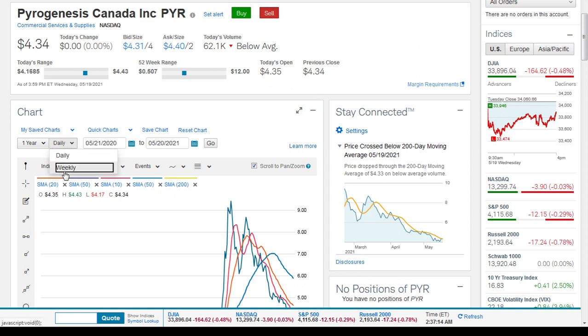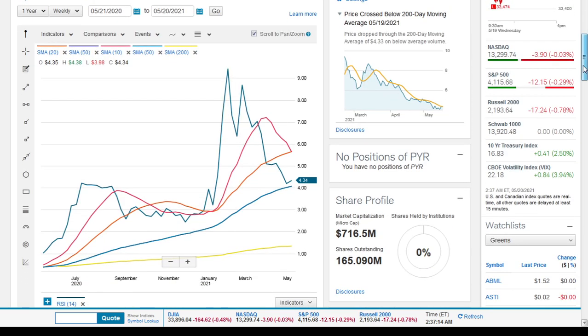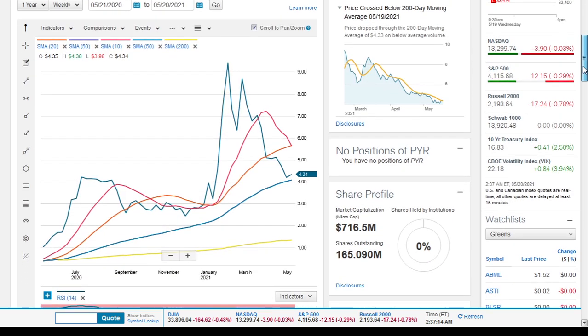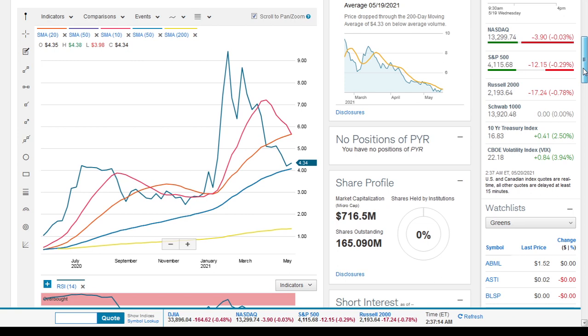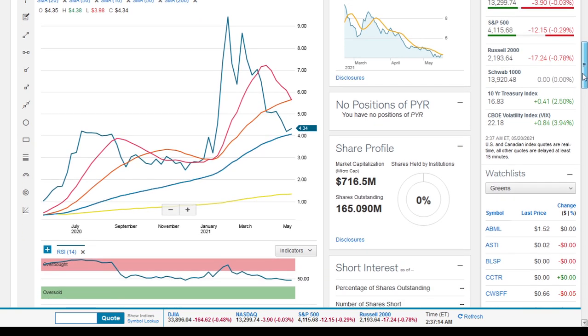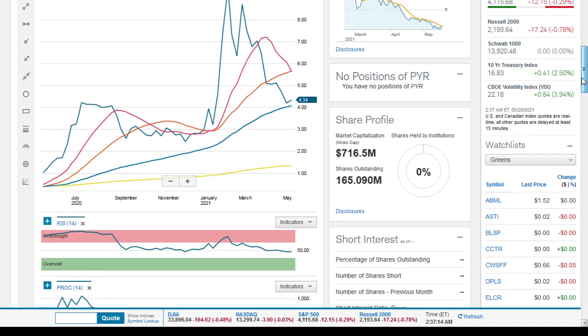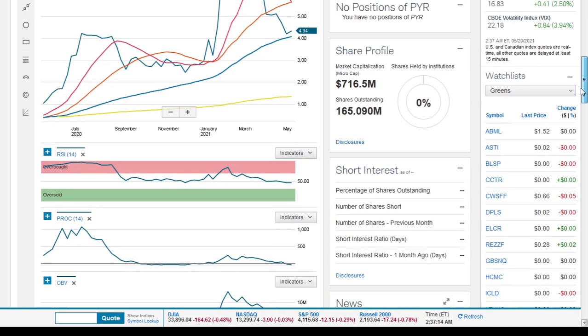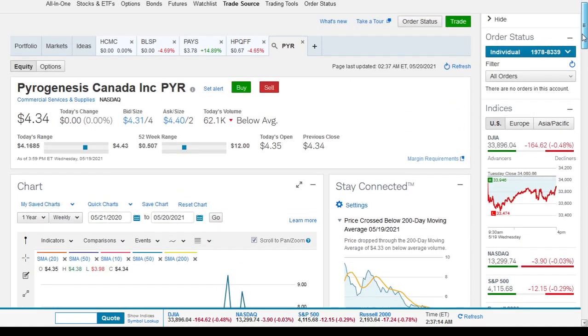So let's see what the weekly model is also saying. The weekly model is also saying the same thing, that in the short term it is also a buy. To some extent it is a validation that it is definitely much more affordable at the moment. So yes, you decide whether you're going to get involved in the two of them, Pyrogenesis and HPQ.